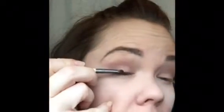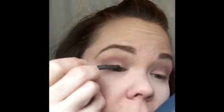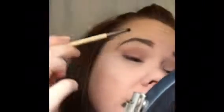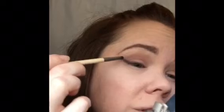Alright, so the next step we're going to do is take this one, the Eco Tools liner and smudge brush. It's very small. We're going to go into that darker shade right here. It has a lot of fallout with it. This is going to replace eyeliner. Just tap it in on the edge of your lash line. And then very lightly just flick it a touch upward.